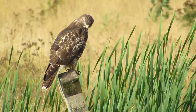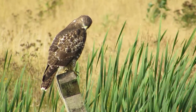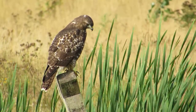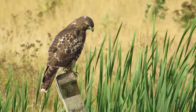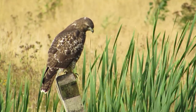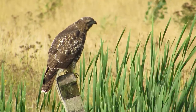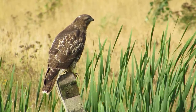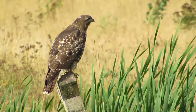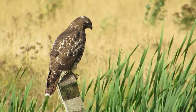Looks like an immature red tail. He's out hunting. And we're down by the Boeing Aerospace. We get a little bit closer to the South Center area. And this red tail decided to sit on this post and see if he can find a rodent. I happened to notice him when I was driving by, so I turned around and pulled in here.